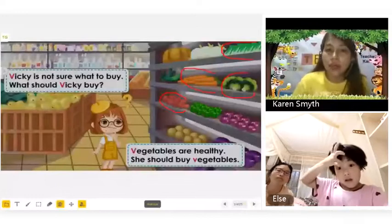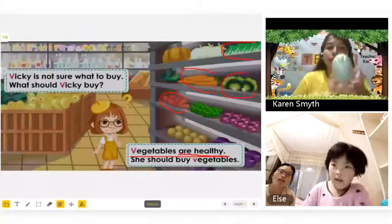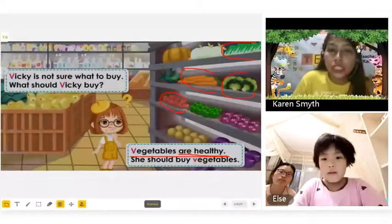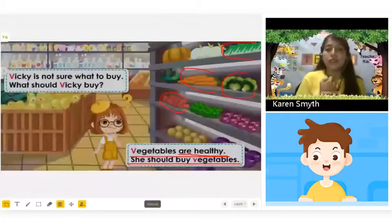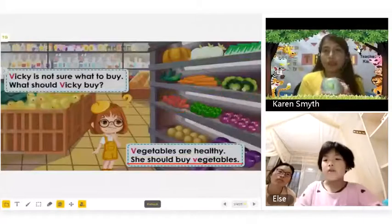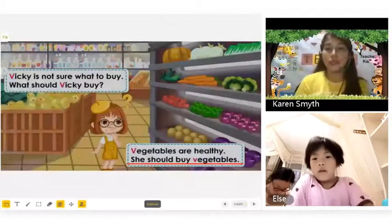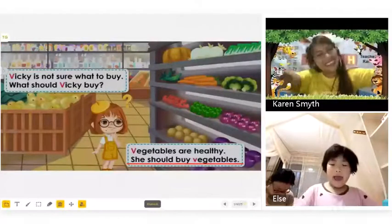Okay, now let's read. Say, vegetables are healthy. Vegetables are healthy. Very good. She should buy vegetables. She should buy vegetables. Okay. All right, Elf, let's read again. Say, she should buy vegetables. She should buy vegetables. Very good. Okay. Are you eating vegetables, Elf? Do you eat vegetables? Yes or no? Yeah, that's good. You're a good girl.